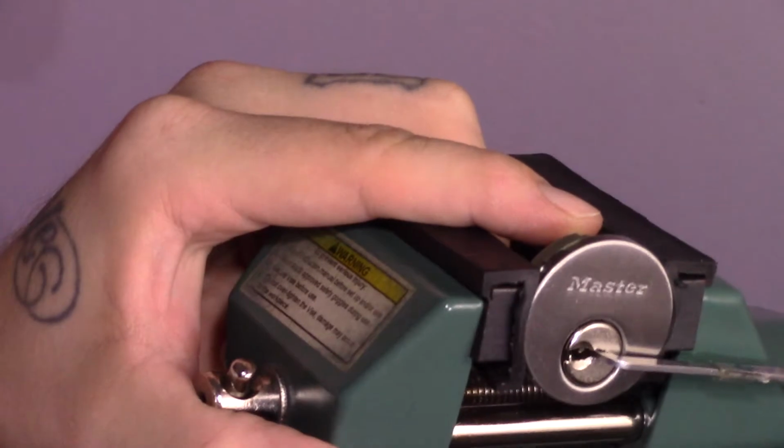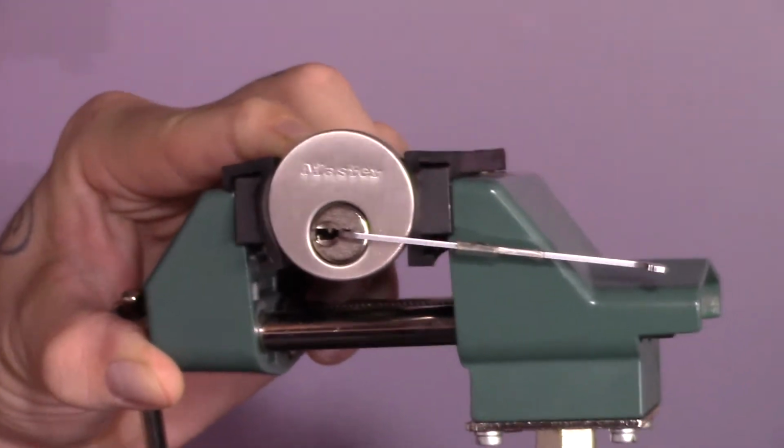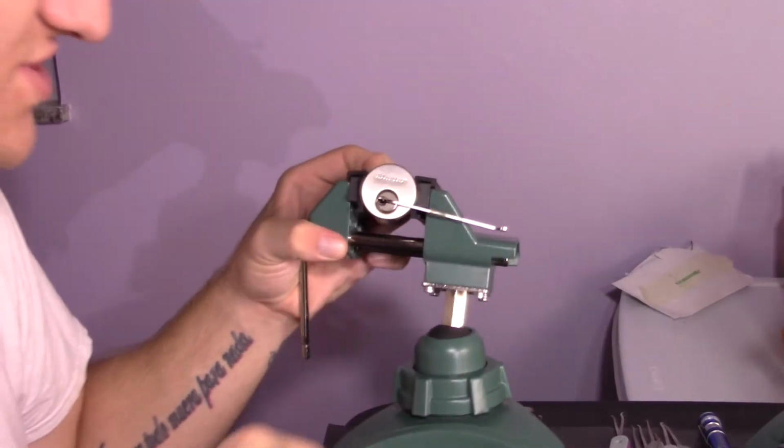So I'm going to show both cameras here. We got it nice and picked. Alright, let's go ahead and get this thing gutted and finish this video.